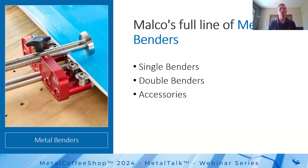and the two stations are more stable because the bearing points on the material are just further out, so they keep you centered. So the single station benders are really good at shorter pieces. So if you got trim pieces that are under that 10-foot mark, they work really well for that. They're quick, they're a little bit lighter weight, but once you get over that 10-foot mark, it really pays dividends to have that two-station tool.